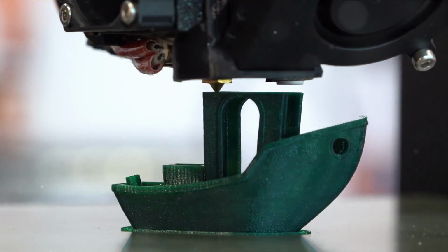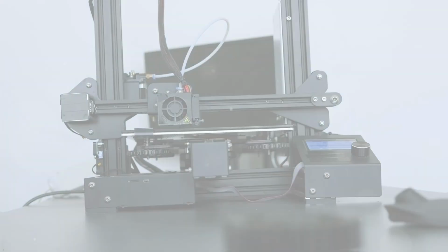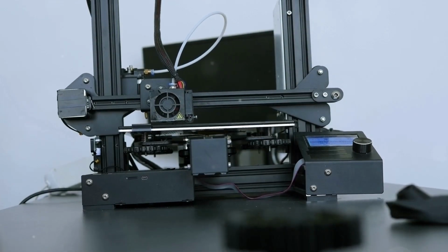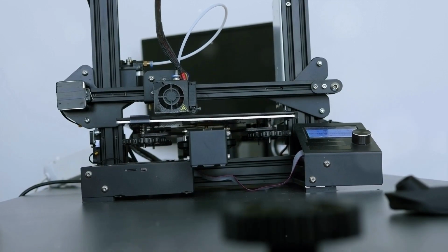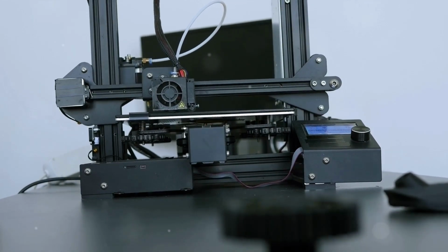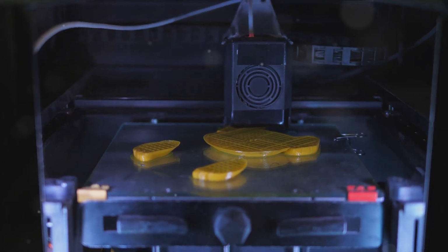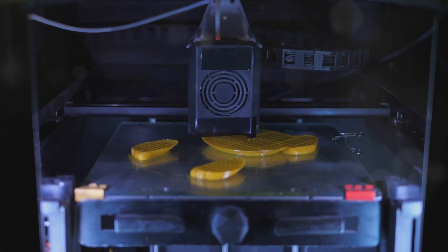Its key features are nothing short of impressive. The Creality Neo comes with an ultra-quiet stepper motor. This means you can let your creative juices flow without the constant buzzing or humming of machinery. The tranquility of your workspace remains uninterrupted, fostering a serene environment for creativity.